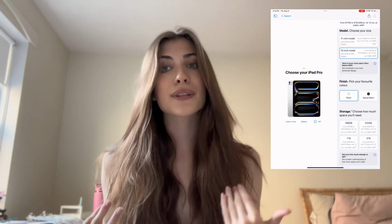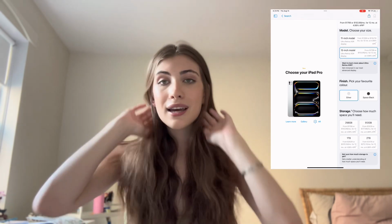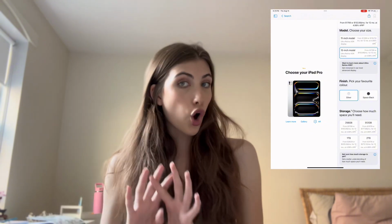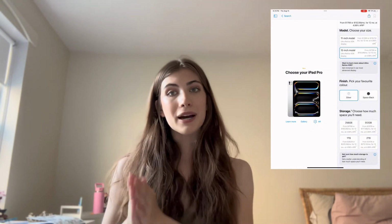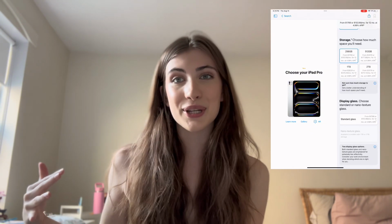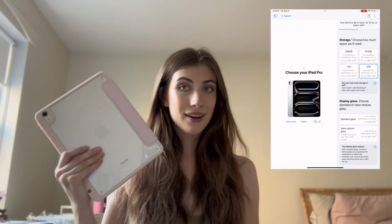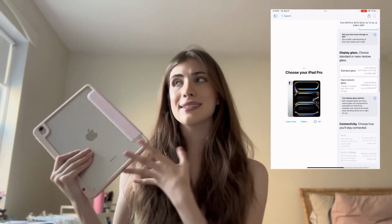I'm not sure that it's really the best option if you're a student. If you have an unlimited budget, go for it. Like, it's an awesome iPad. But if your budget is still in consideration, then I personally think as a student, the iPad Air does everything you need it to do. It has the M2 chip.